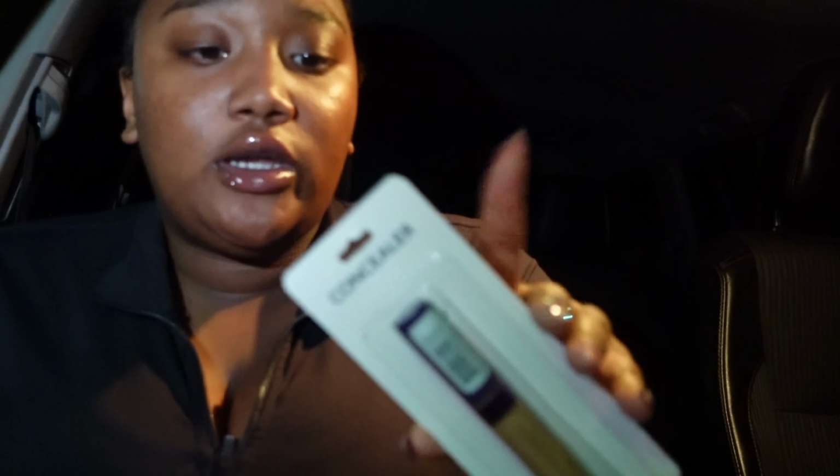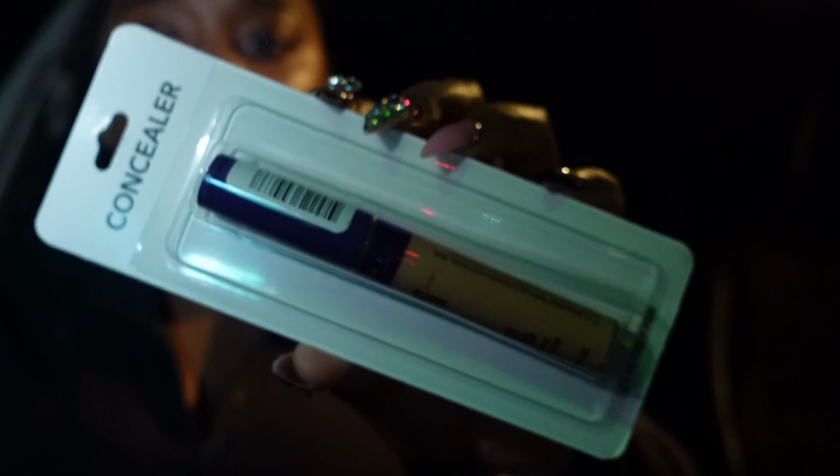Okay? So if you go to the dollar store and you see these white packaging, that's when they put drugstore makeup in the dollar store. I don't know why they do that, but they be doing that, y'all.